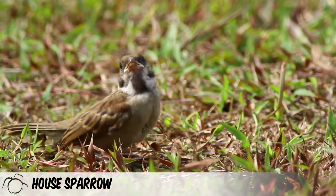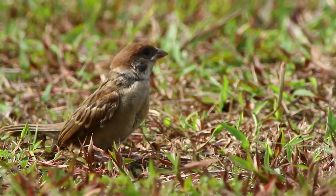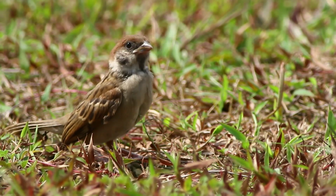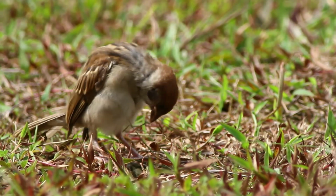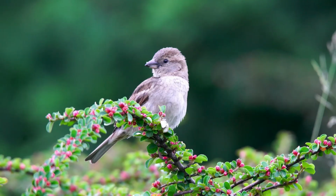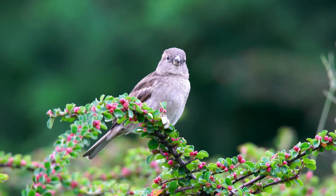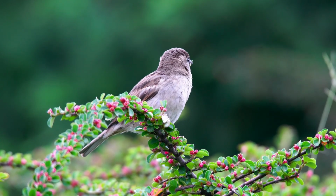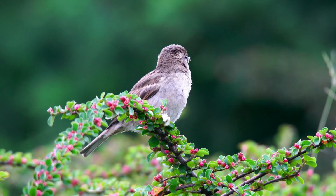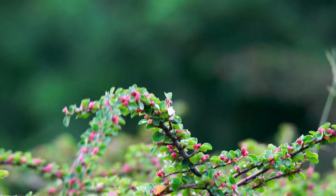Male house sparrows have black and chestnut-brown plumage on their backs, while their underparts are a pale grey. They feature chestnut-brown heads with a black bib, grey cheek patches and a grey crown. Female house sparrows, on the other hand, do not have the same extensive chestnut-brown coloration on their backs as the males, and instead display more muted shades of brown and black on their upper parts.